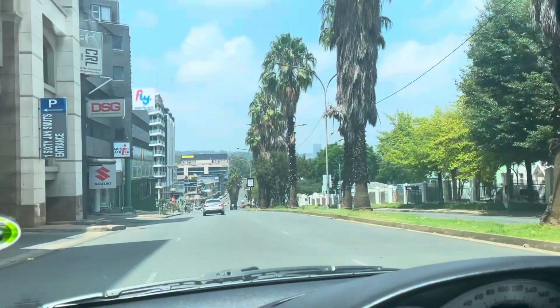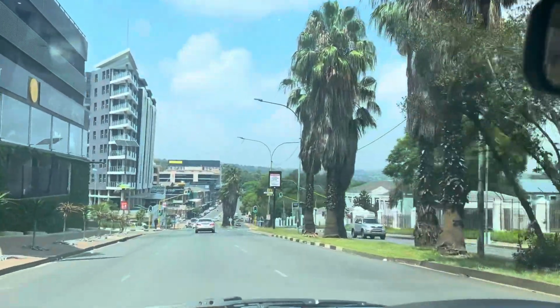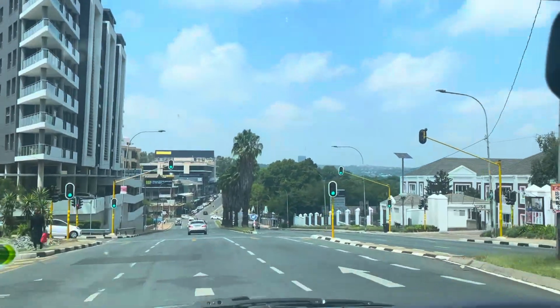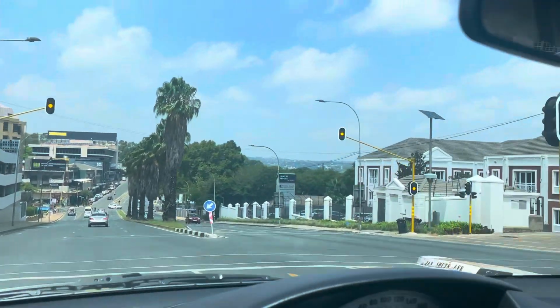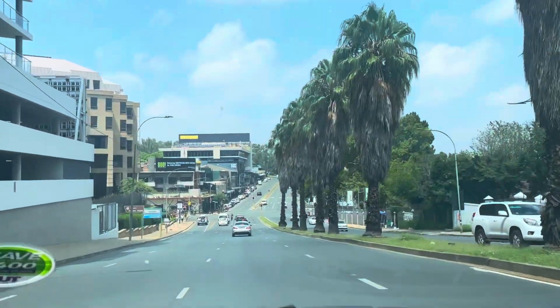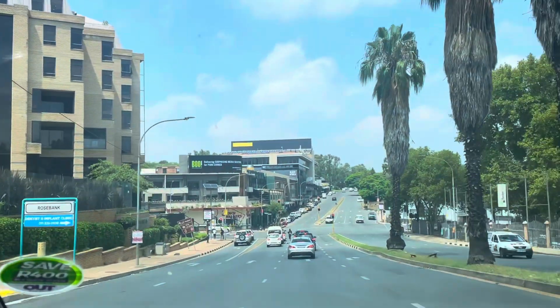In this area it's massive, and it's modern architecture. I love the different designs, the big and small buildings. And yeah.